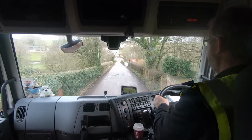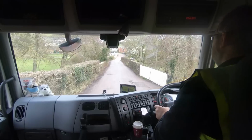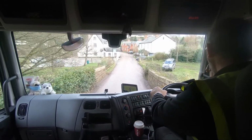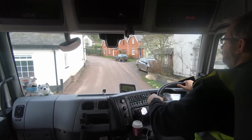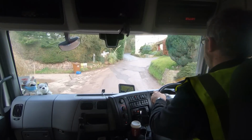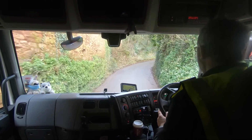Over the train bridge. Oh, that's a bit of a bump down there. Oh. There's some potholes around here, I tell ya. Back up the steep hill. Come on, my beauty, kick her down.